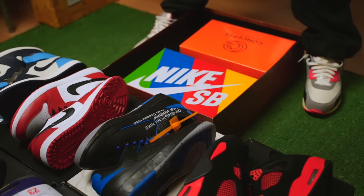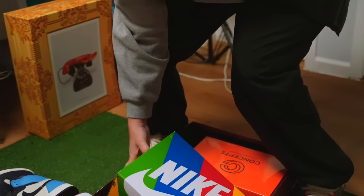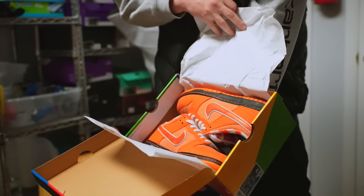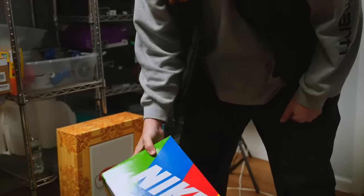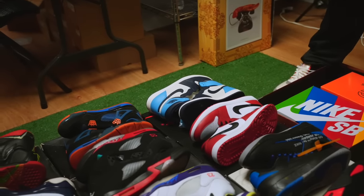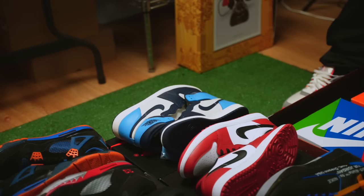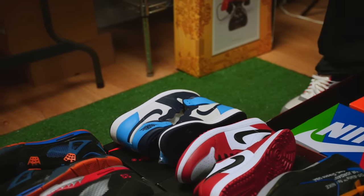Boom, orange lobsters. If you guys watched my Cleveland video, you saw me acquire these there. Shouts to everyone for watching the content lately. We've been going crazy trying to get out as much content as possible. So this one's going out. We got some Obsidian ones going out brand new. Honestly, the prices on those dropped so much. I remember that being a $500 shoe. Now they're going for like $350, $400 if you're lucky.